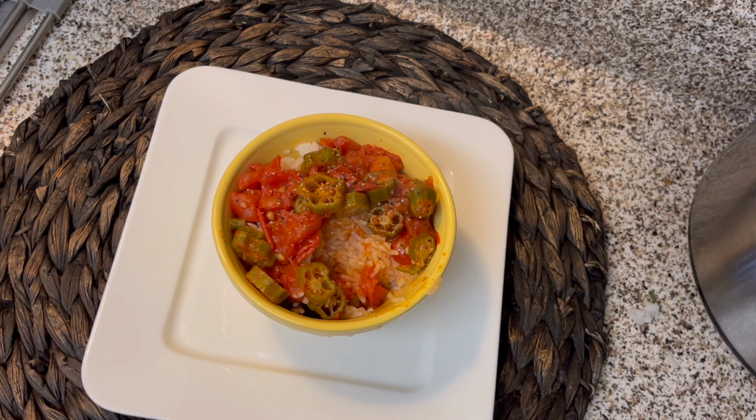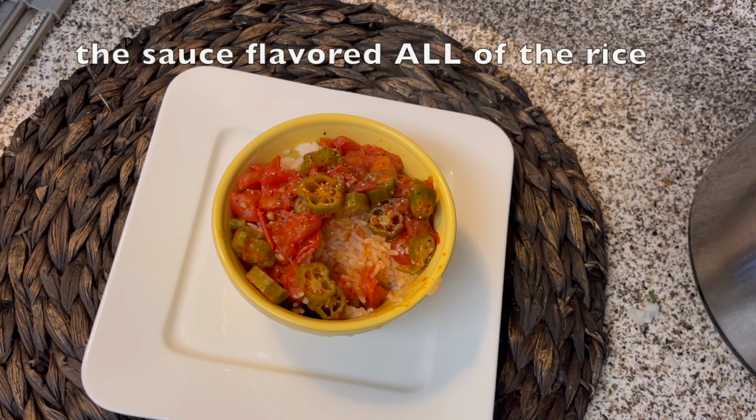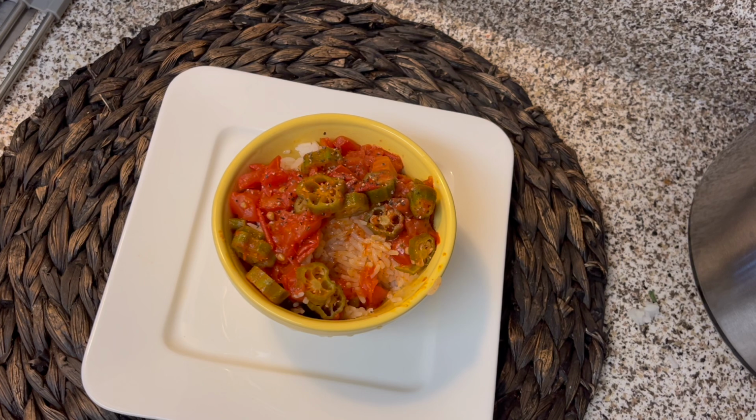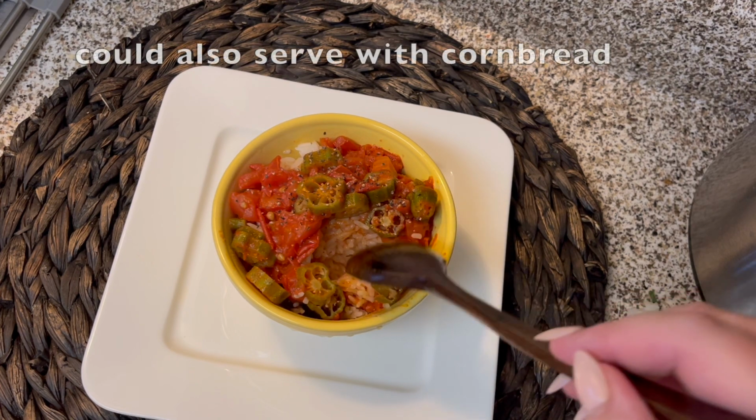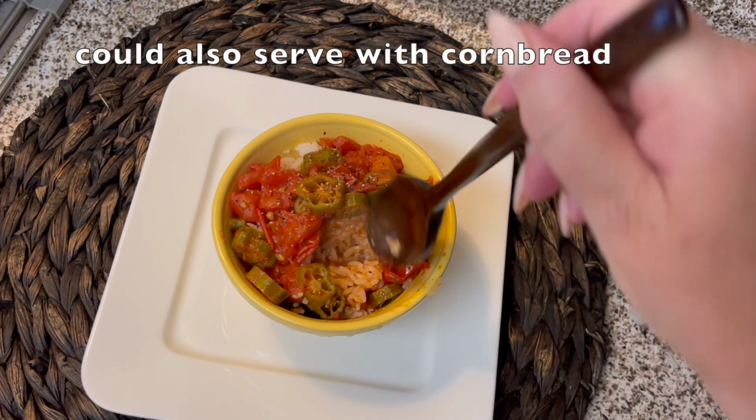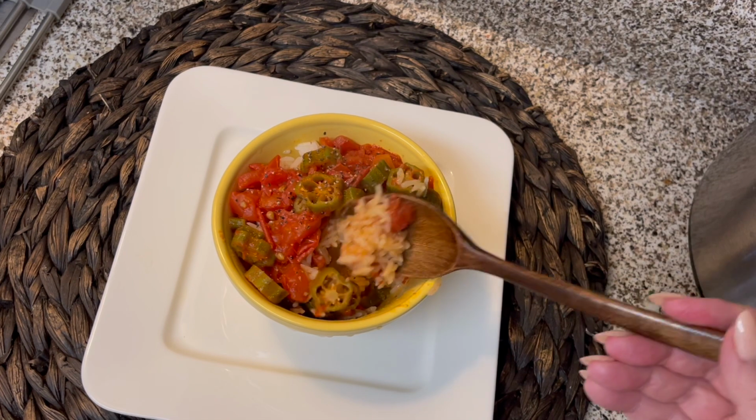And also, if you're trying to feed a family for just $2 and you weren't sure if the kids would like the okra, you could always do like I did and go lighter on the okra and more heavy on the tomatoes. But pretty much guaranteed, if they taste this and see how flavorful it is, I mean, this is just a super satisfying comfort meal. I can see why this is so popular.